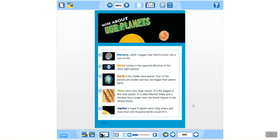More about our planets. Mercury, which is bigger than Earth's moon, has a core of iron. Venus rotates in the opposite direction of the other 8 planets. Earth is the middle-sized planet. 4 of the planets are smaller and 4 are bigger than planet Earth.